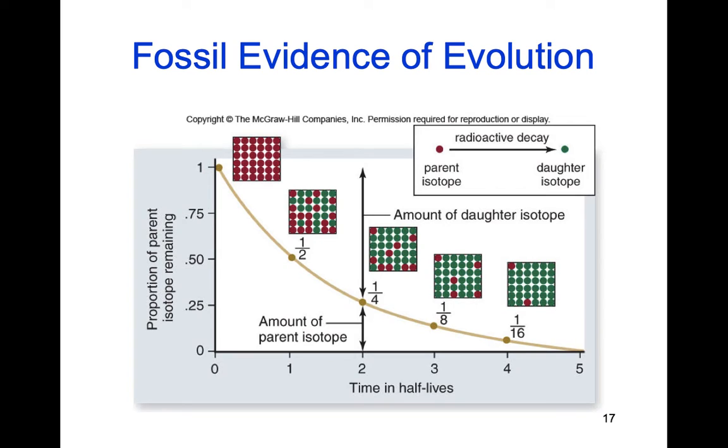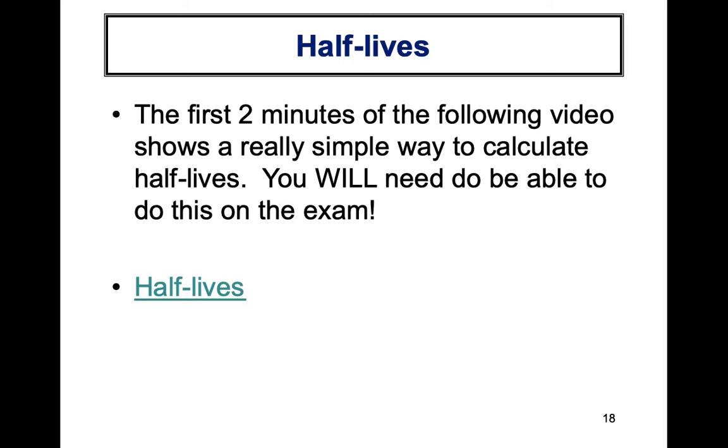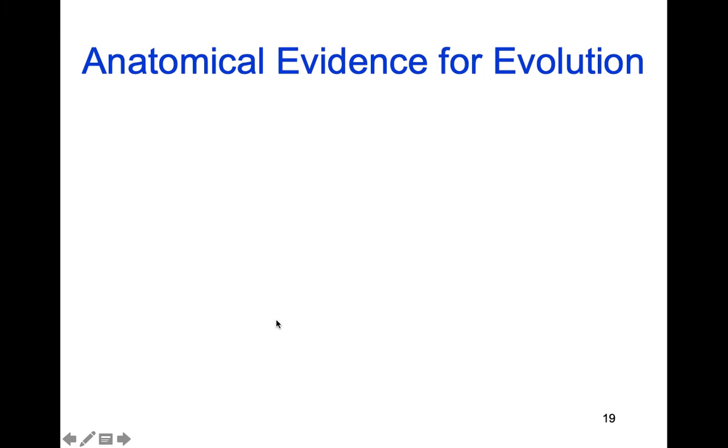And again, just like in chapter 20, when I said we'd do a Hardy-Weinberg example in class, we will also do a half-life example in class as well, because you'll have to know how to do this on exam 4. So please watch just the first 2 minutes of this, and then we'll do one of those in class.